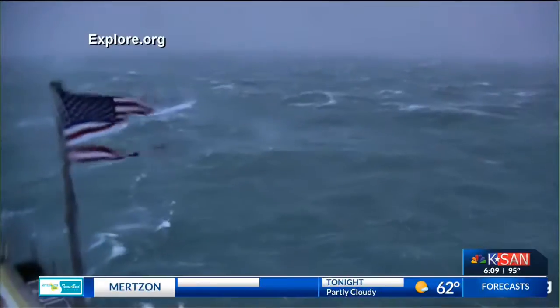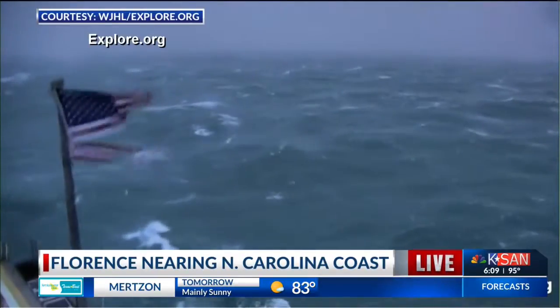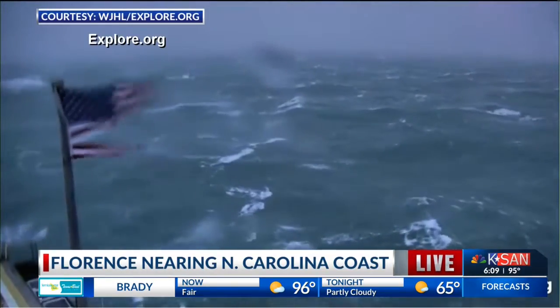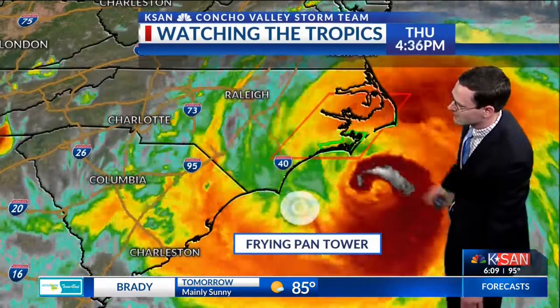Take a look at this. This is a shot from offshore of North Carolina, where Florence is nearing the Carolina coastline, courtesy of our friends over there at our sister station WJHL and Explore.org. And here is where that is located. Right over here on the map, you can see Frying Pan Tower. That's where that's located, off the Carolina coastline.